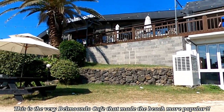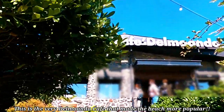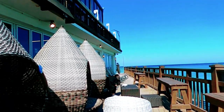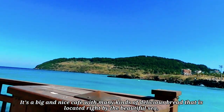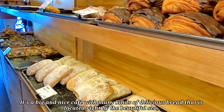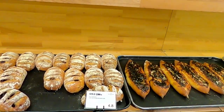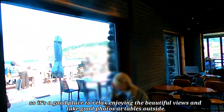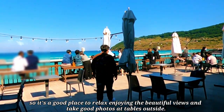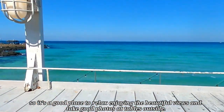This is the very bell window cafe that made the beach more popular. It's a big and nice cafe with many kinds of delicious bread that is located right by the beautiful sea. So it's a good place to relax, enjoying the beautiful views and take good photos at tables outside.